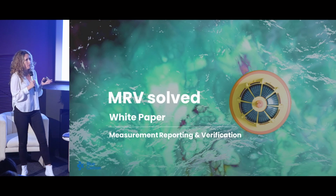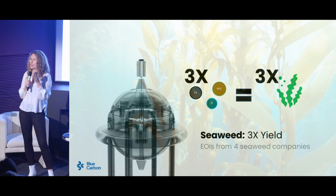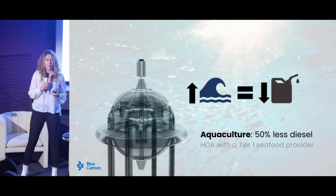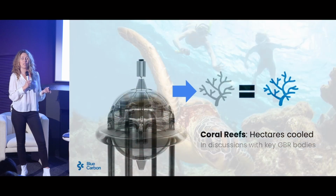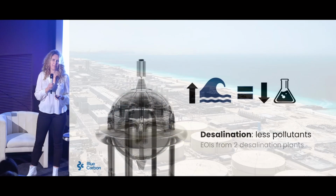But beyond carbon, OPODs have another service to play in the oceans. And that is in aquaculture. In the seaweed farms, they can triple the yield. Those same nutrients can help increase the growth of seaweeds. In aquaculture, finfish farming, they can reduce the requirement for diesel by providing fresh water circulation 24/7. They can cool our coral reefs. It's one of the solutions that has been proven to work. And they can diffuse pollutants we put in the water, such as brine from the desalination factories.